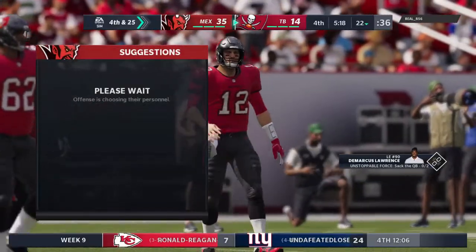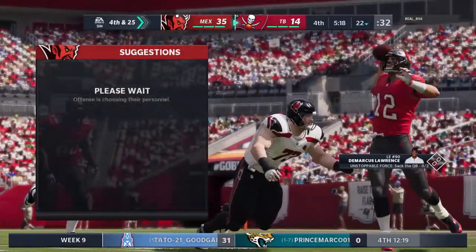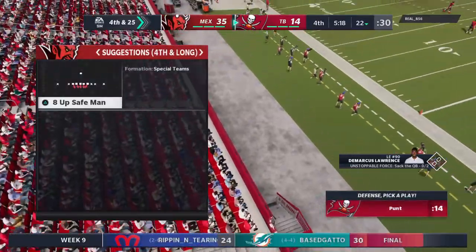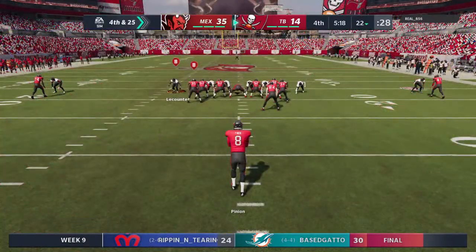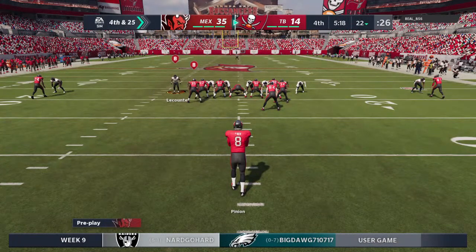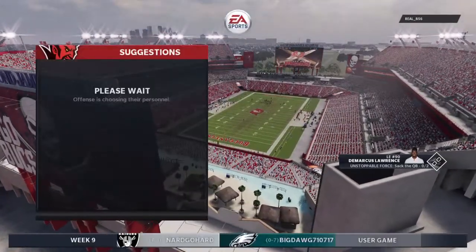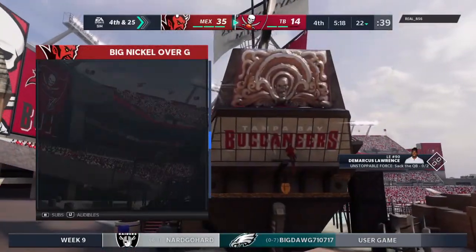As soon as I saw him break contain and get outside, my first thought and my eyes gravitated downfield, because nowadays, most of these quarterbacks, when they do that, they want the big play downfield. They don't want to throw it short. In this case, he took the shot. It fell incomplete. Now the Bucs going to use the first of their timeouts. That'll leave them with 2 remaining. We'll be back after this.